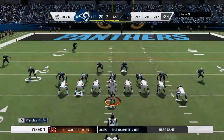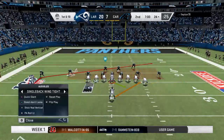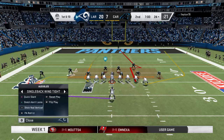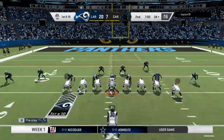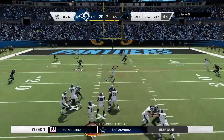Who goes to line? 120. 54. I'm coming. Kill. Never close. 54 is Mike. 54 is Mike. Check. On 1st and 10, gone.